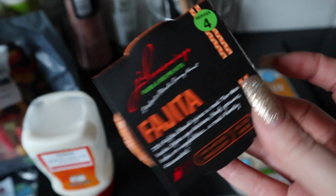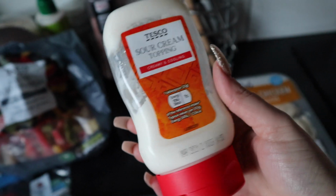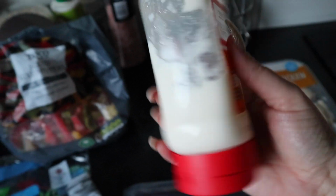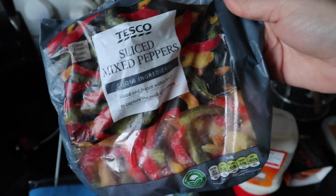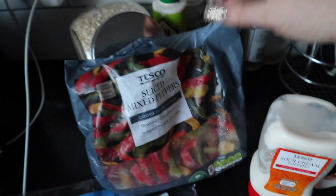I'm going to be using some sour cream topping, so I'll be using about a tablespoon of this. This is a Tesco's one just because I had it left over, but you can get that from most places. Sliced mixed peppers, again from Tesco's. This is just from the frozen aisle. You can use fresh if you want, but I just find it a lot easier to use frozen ones because they're already sliced up for you.